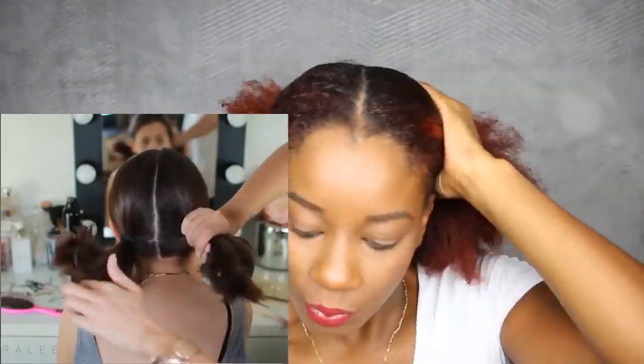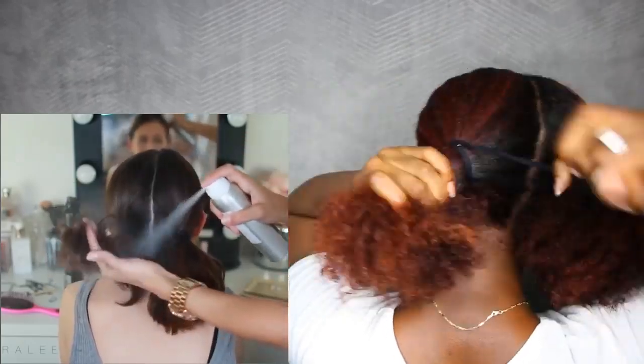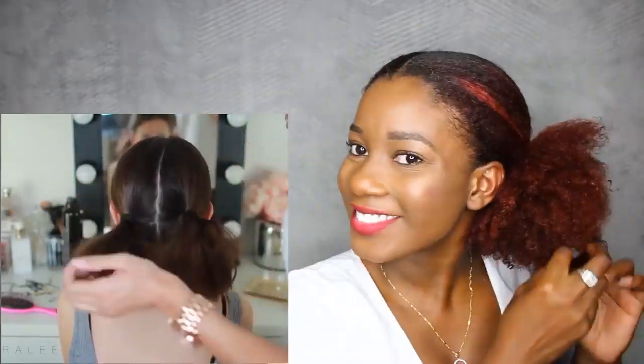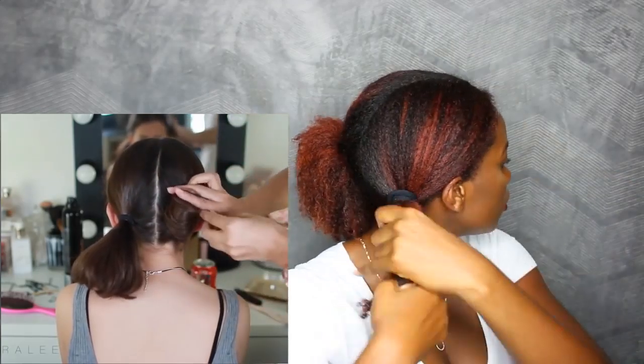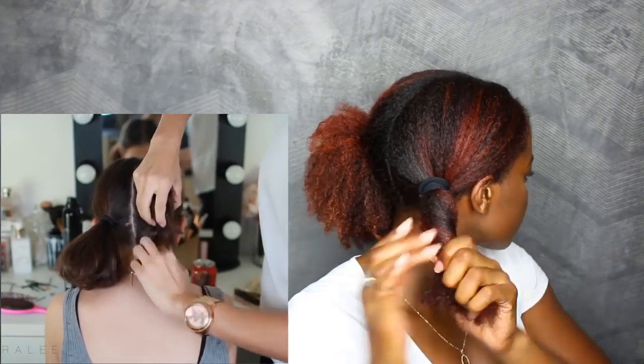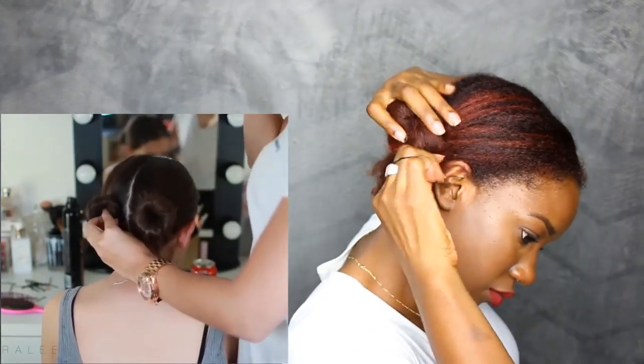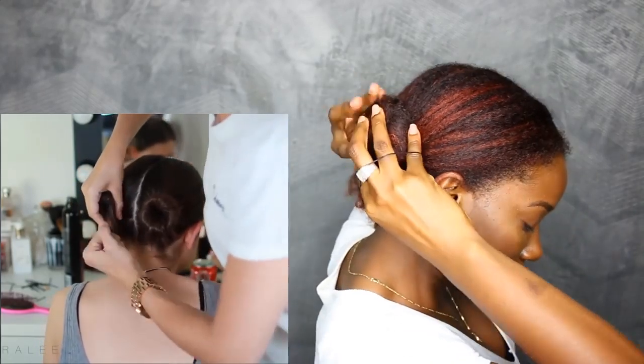Jumping right in with our first tutorial, I'm going to put the hair in 2 low pigtails, just part the hair down the center, and then put it in 2 pigtails, and then I'm going to spray it with some texturizing spray and tease each bun. Next, I'm going to wrap each pigtail around in a circle and take a small elastic and just tie it around twice, and you have a low space bun. So cute. I do the exact same thing to the other side, obviously.